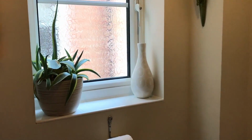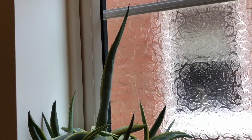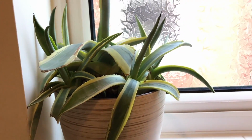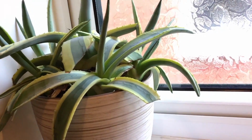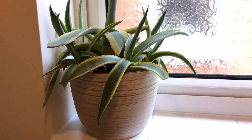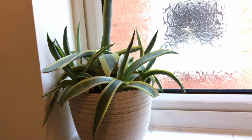Here in the downstairs restroom is my lonely aloe that I've had for about 11 years. It's quite pot bound, but it seems to be quite happy, but I think I will repot him maybe next spring. Sometimes I cut off the tips because they're really spiky. I've caught myself on them a few times. So yeah, that's all I've got down here for now. As you can see, it's quite low light in here and he still seems to be quite happy.